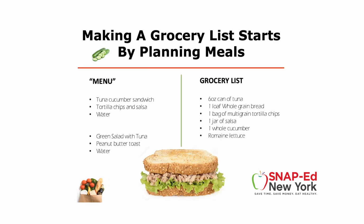If you remember what we talked about earlier, one way to plan, purchase, and prepare healthy meals successfully is to create a grocery list and stick to it. Making a grocery list starts by planning meals. Here, I have a menu of what I plan on eating for my next few meals.